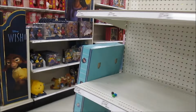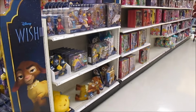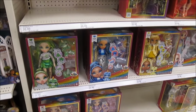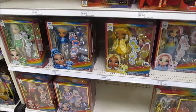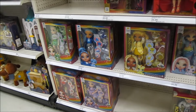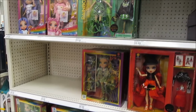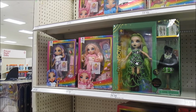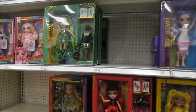Let's see. Oh, here's our aisle. Here we go. Here's our Rainbow Highs. They've got the new ones too. They have the new slime dolls. They have all of them. Yeah, looks like it. And then they have all the Slumber Party dolls. So they have all the sleepover ones.